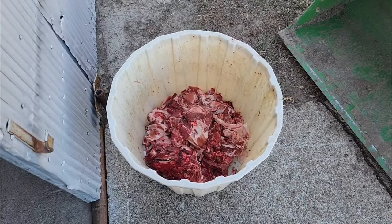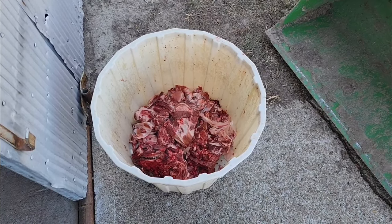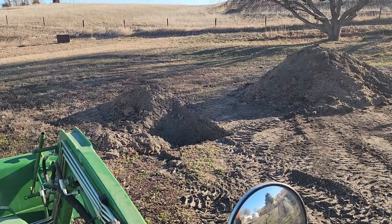These are bones left from processing the pig. We're going to take some of them over and give them to the chickens, because the chickens, if you didn't know, are carnivores, and they love this kind of stuff, and they'll pick everything right off of those bones. Well, the chickens are literally in hog heaven.